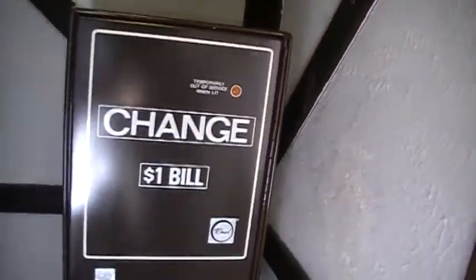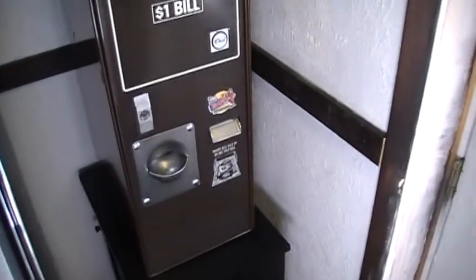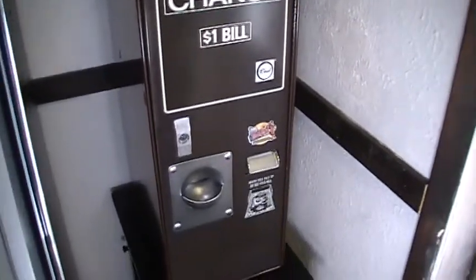Okay. So we got the change machine here as you walk in through the door here. Wait, let me take this off here because it's going to be easier to hold it. Sorry about all the movement. Wasn't prepared, apparently. Actually, I have to go to work soon, so usually I don't do this stuff during the day.